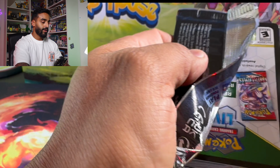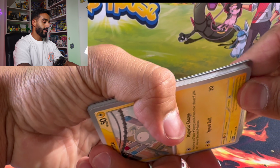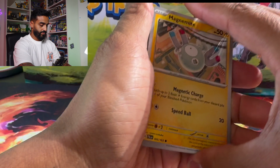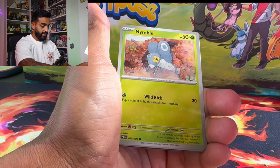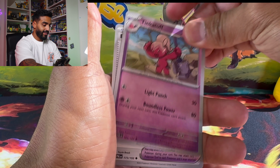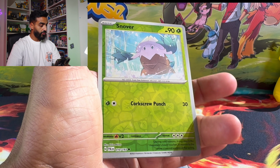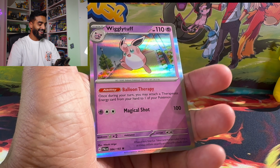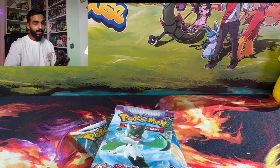Let's see what we got. All right, we got a white code, so that is a good sign. What am I opening? No cartridge, yeah. Sorry, I get confused. I'll take out the energy. Let's see, Knuckly, Nimble, Shinx, got a Pommel, Tinkatuff, Fairy Charm, Snover, Garganacl, and a Wigglytuff. I really do hope we get at least one hit today. That's the thing with these, it's kind of hard to get hits when they just throw random packs in a tin.